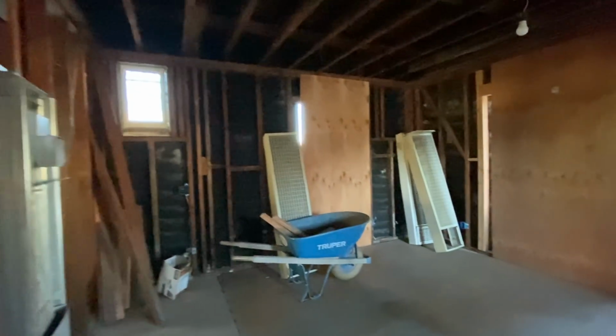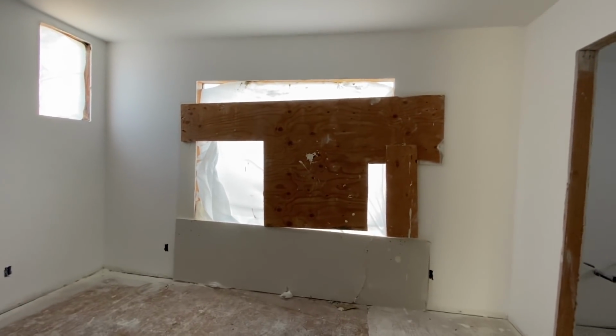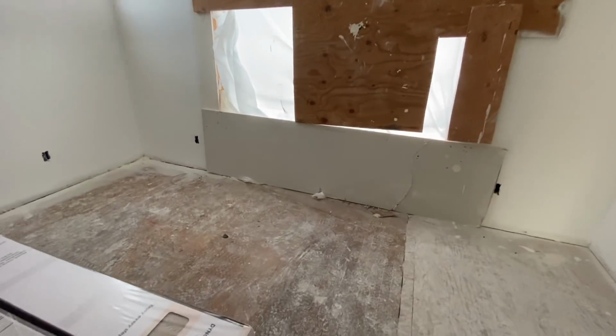Here's what this looked like originally, and then it looked like this for a little bit, and now it looks like this. They're also in the process of setting up a sliding glass door to open up to the backyard, and this is something I felt was really important for a master bedroom. To me, it just made sense that the main bedroom should be leading out to something, and otherwise it would just feel claustrophobic. Now, problem solved.